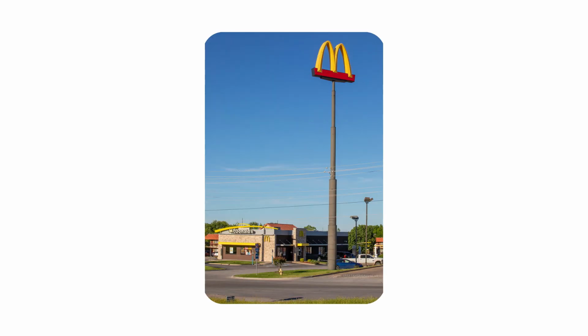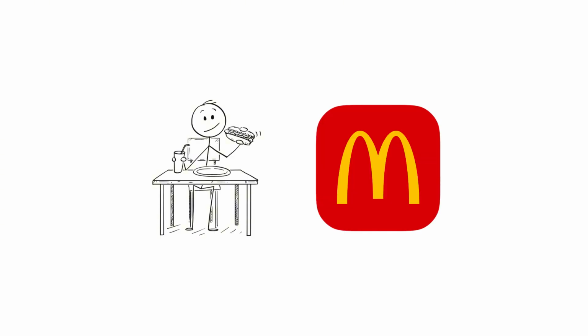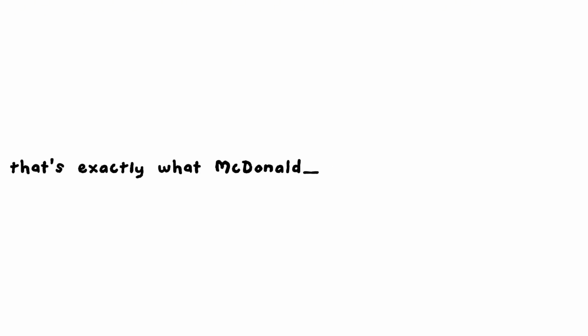Now that you know the psychology behind McDonald's colors, take a moment to look around the next time you drive by the golden arches. If you don't suddenly pull in for a bite, that is. You'll see not just a logo, but a carefully crafted invitation to feel a certain way. Hungry? Happy? In a hurry? That's exactly what McDonald's red and yellow are saying.